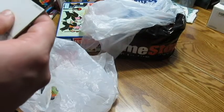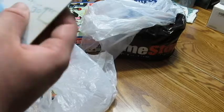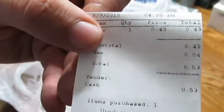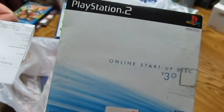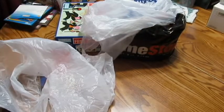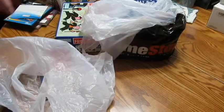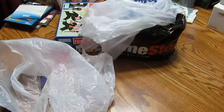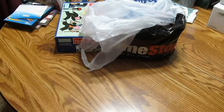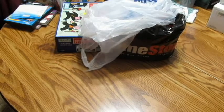Then on the 9th, that night, I got this at the Salvation Army by our campsite for, if it shows up, 53 cents with tax. I got a sealed online startup disc for PlayStation 2, version 3.0. Never owned the online disc. I have the online adapter sealed, so I saw that sealed and figured what the hell, put it all together. I guess I'm kind of getting a sealed collection started for the PlayStation 2.